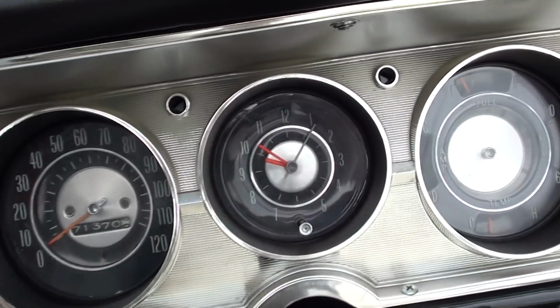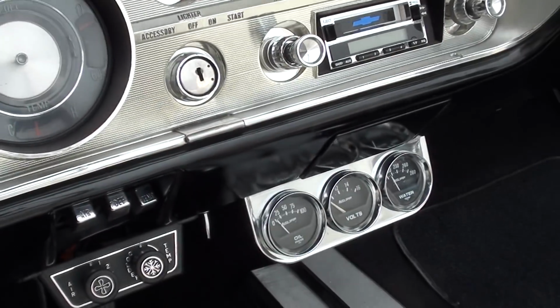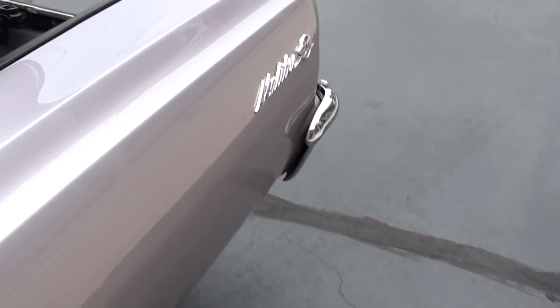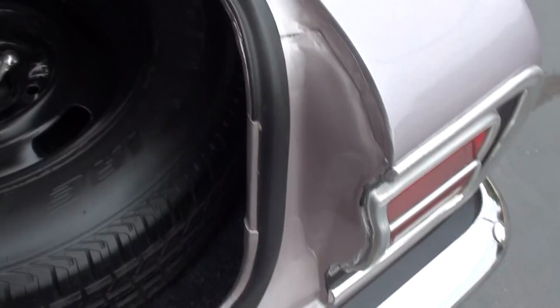71,370 on the odometer. The original clock still works. It's got the factory gauges, and of course it's got some aftermarket gauges underneath the dash. AM/FM radio. It's Flowmaster dual exhaust. It is the factory 10-bolt 323 rear end. It's got the rear sway bar. Car drives great, nice and tight.